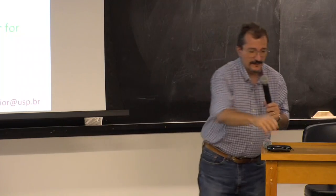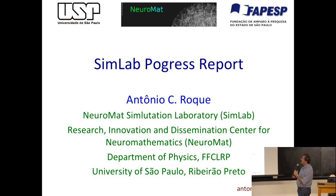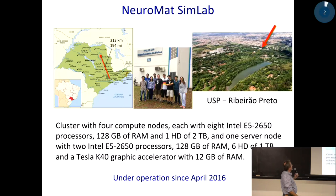I'll give a kind of overview of what we're doing at the SimLab. It's a progress report. Just to situate you, that's the Neuromat SimLab. It's located in Ribeirão Preto, in the state of São Paulo, about 300 kilometers north of the state capital where we are now. This is the campus of the University of São Paulo there in Ribeirão Preto.